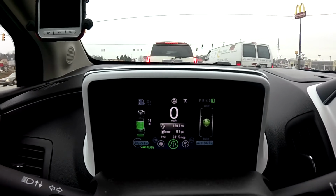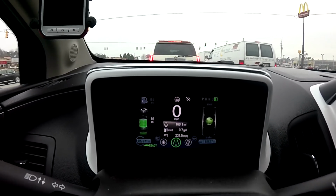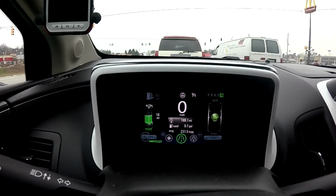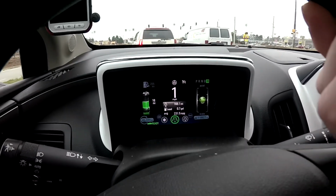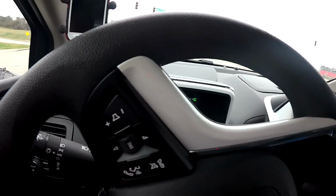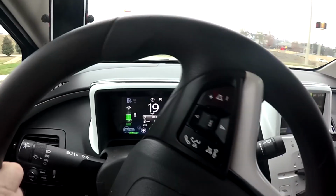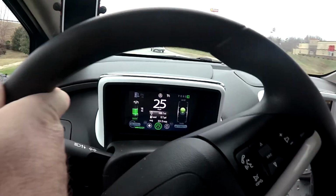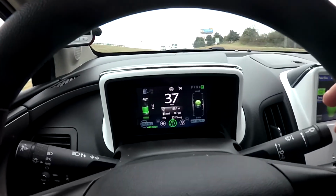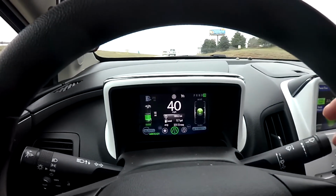5 miles down the road and I lost 5 miles. And I'm about to get on the interstate. Now when we came, it was only 13 and a half miles to get to the interstate exit. So in theory, I should be able to get back home without any problems, without any gas. So let's see what happens.